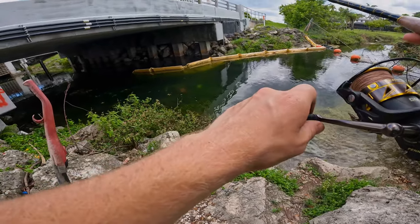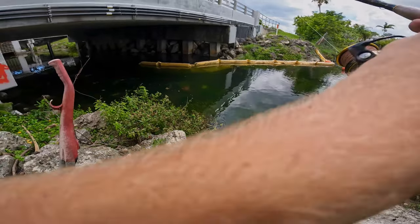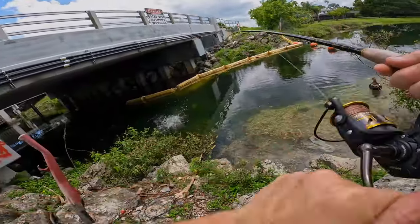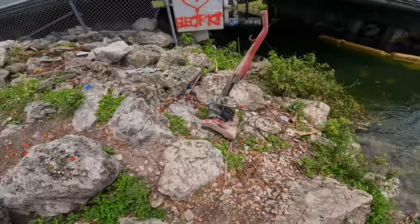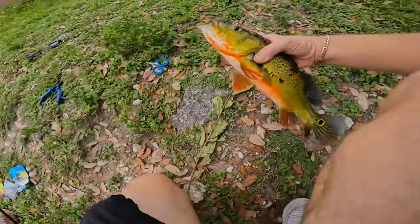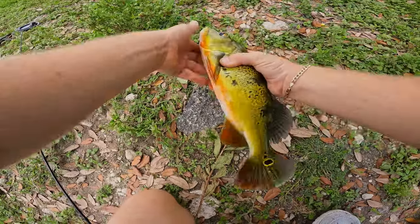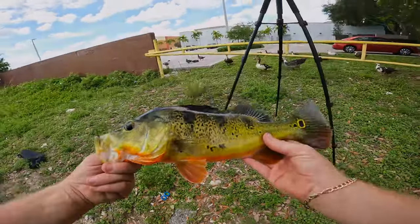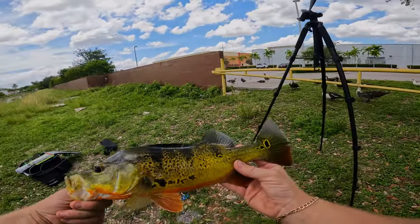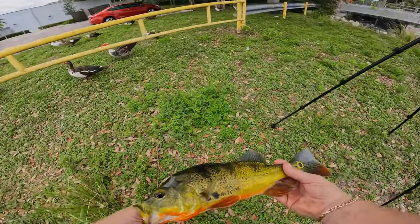Oh, wait a minute. Oh, dude. Oh, sweet. Nice, dude. Perfect hook set. Came right out. Watch this. Like butter, guys. South Florida peacock bass. Wow, look at the colors on this guy. Dude, this is awesome. Such a cool fish, man.